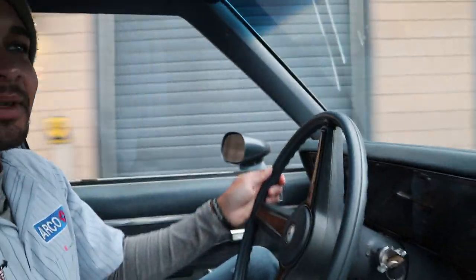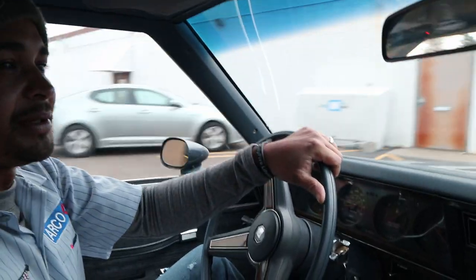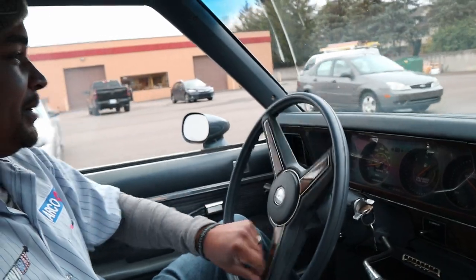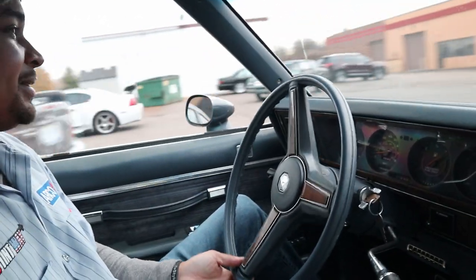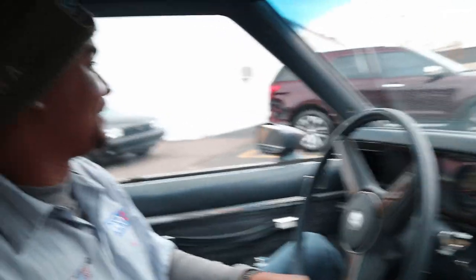Need some brakes on this car. I can feel that pedal's pretty loose. When I press it, it ain't really braking like that, so I gotta be careful. Look how smooth that steering wheel is. You can literally just turn the car with your fingers. So she's big, but the mobility, look at that. Thing just spins.